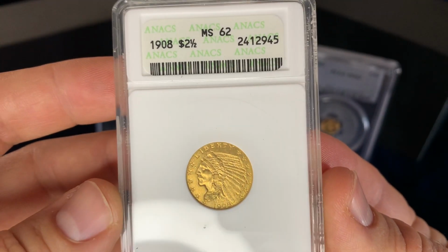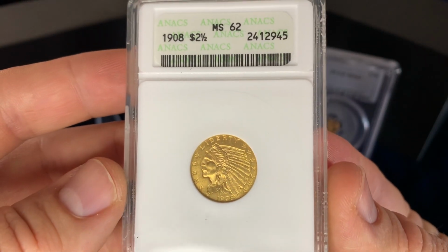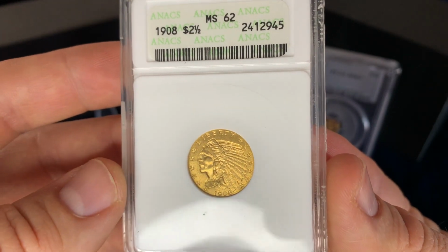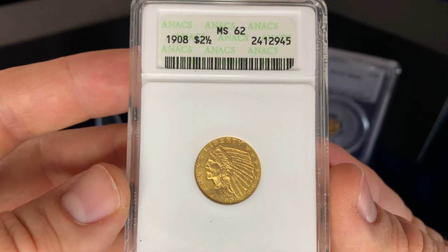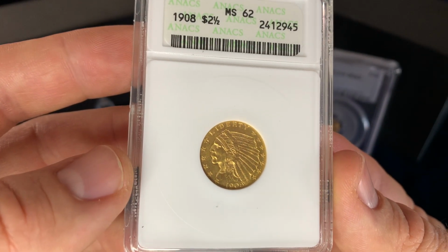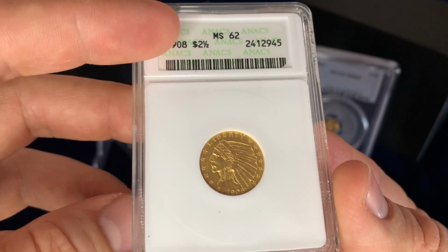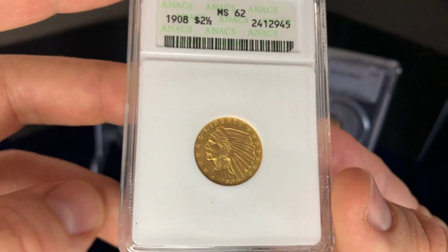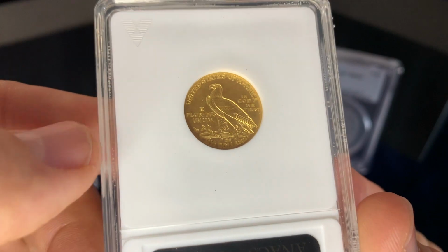The 1908 is definitely a sought after year, being the first year of issue. Most of the dates are low mintage and hard to come by, and some are extremely rare, such as the 1911 D, strong D mint mark, and you would see that right over there if it was present on this coin.